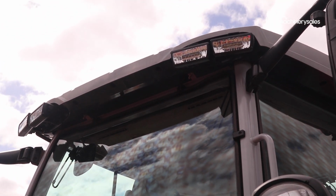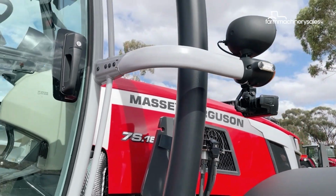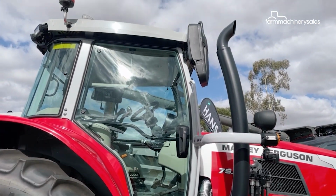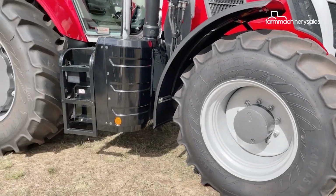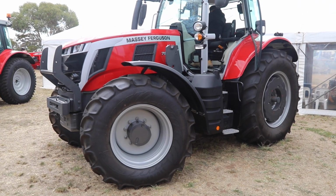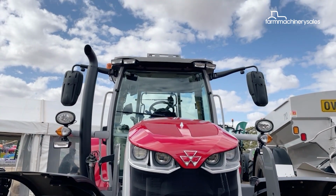So the tractors will now come out standard with a full LED light package, which has been in demand by farmers and is seen as the new standard in lighting. So the lighting is very, very good right around the tractor. Massey Ferguson has retained some tried and tested features from its previous models, such as front filter access, dual alternators, and several power outlets within the cab. According to Traction Ag, stock levels of the MF7S are healthy, with a good number of machines arriving in the country in the coming months.